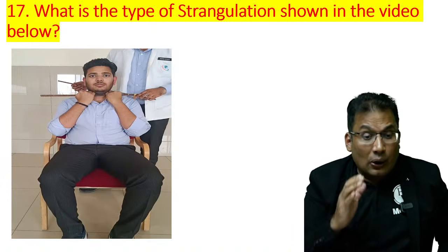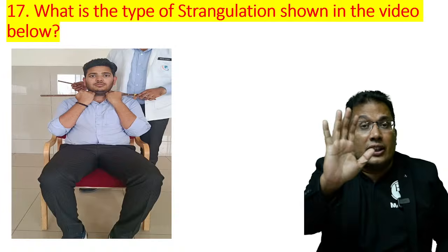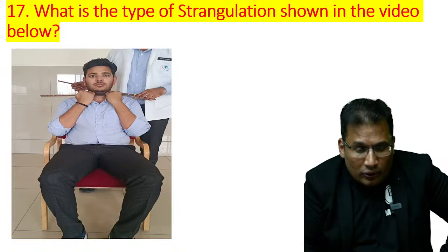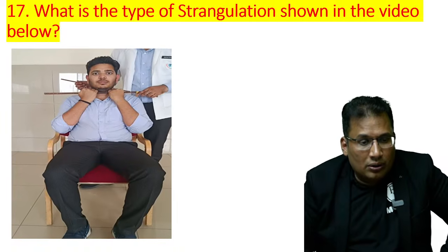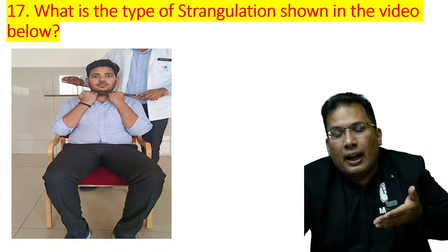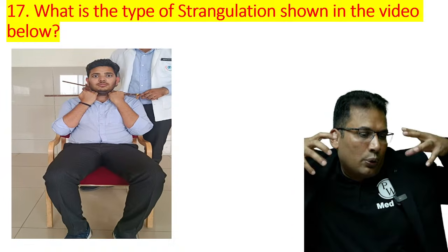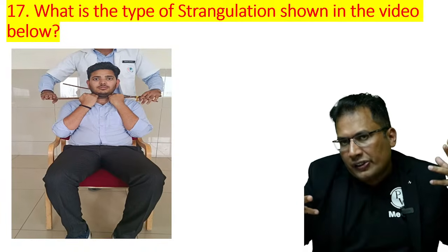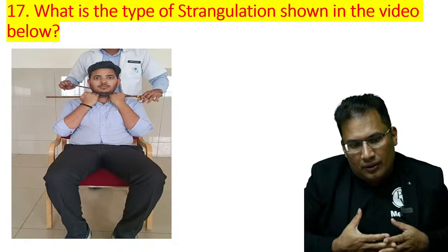Let's move ahead. Now this is very interesting, guys. This is a 3-mark question. What is the type of strangulation shown in the video below? Now look at this. This is a video. An iron rod is placed, one in the front, one in the back. The twisting of the neck between the iron rods leads to venous congestion, asphyxia and death.